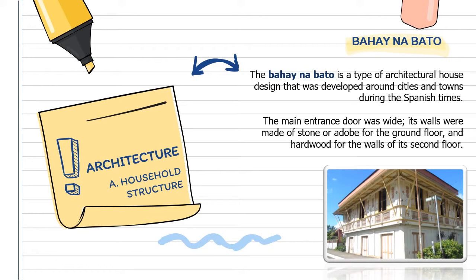The main entrance of the door was wide and its walls were made of stone or adobe for the ground floor and hardwood for the walls of its second floor. So usually the first floor is made of stone and the second floor is made of wood. Until now the bahay na bato still exists in some parts of our country, specifically when you visit the town of Vigan in the Ilocos region. Their ancestral houses are well preserved and reflect our country's cultural heritage.